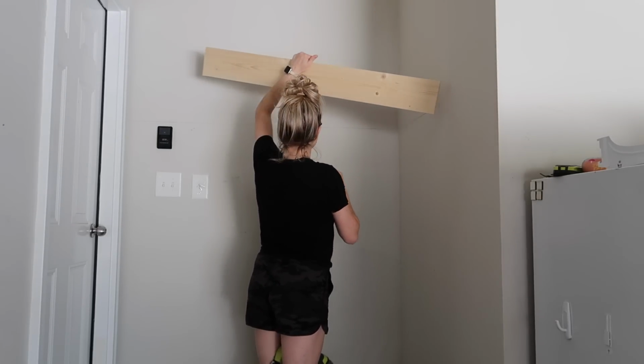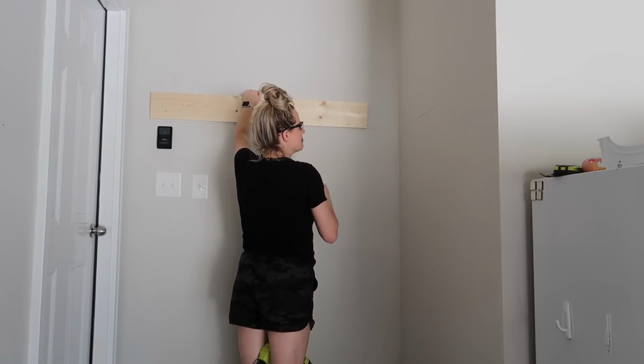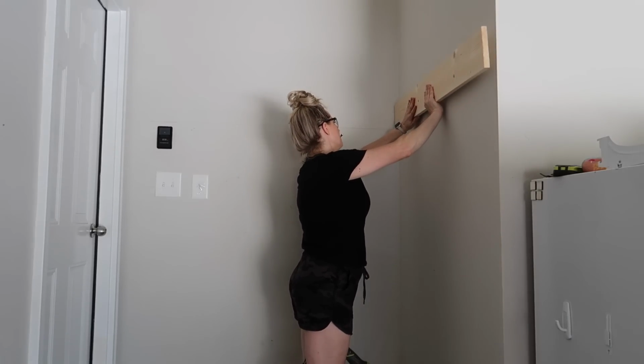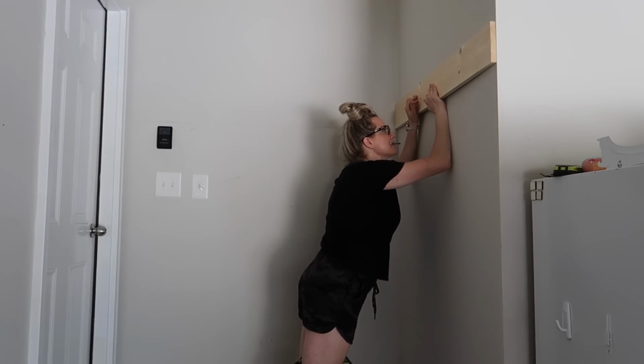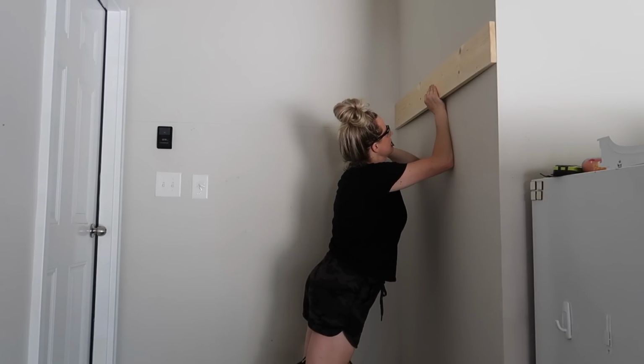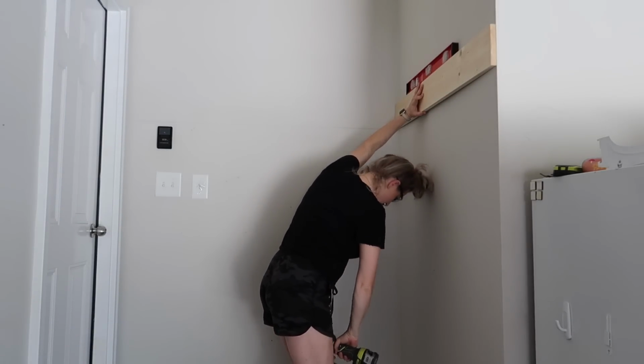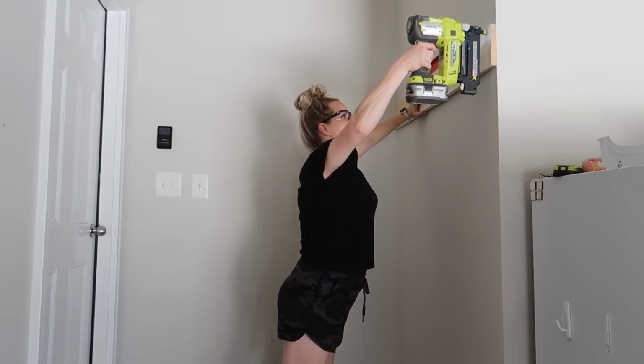This is where my super quick DIY project totally stalled out. This wall is not square. It's not square at all. It's not even, I don't even, is it round? I don't even know, but it definitely threw me for a loop, and you'll see I ended up just deciding to nail the board up and then I would shim everything.